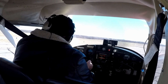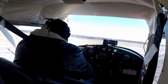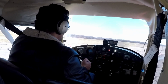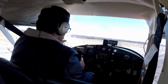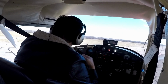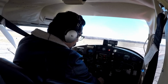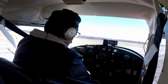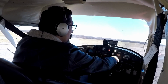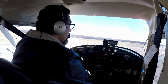Flight controls. Up, down, up, down. Good. Flaps up, zero. Confirm visually. Elevator trim. And takeoff. Windows closed, latched. Navigation lights on, and strobe lights.